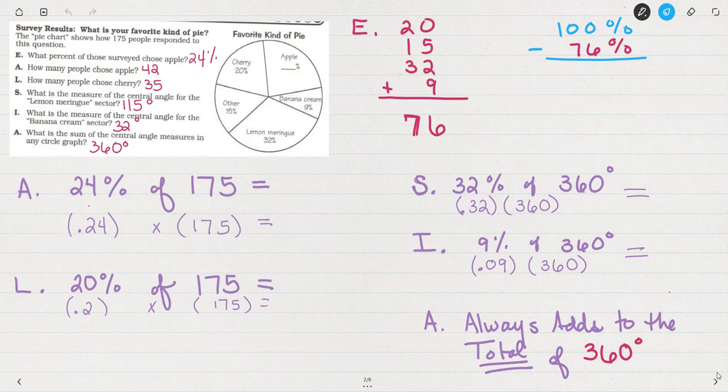Here's how you could read and interpret and then answer questions for each of the different graphs that's given. The first graph, the first problem, comes from the favorite kind of pie. The directions ask us to use this pie chart that shows the results of 175 people who responded to a survey. They were asked the question, what's your favorite kind of pie? And 175 people responded to that question, and we have the results here in this chart.